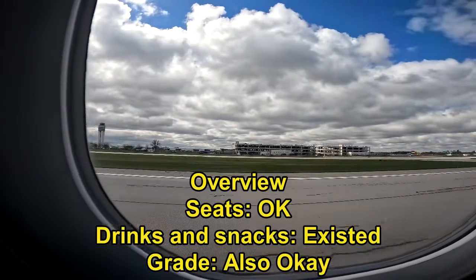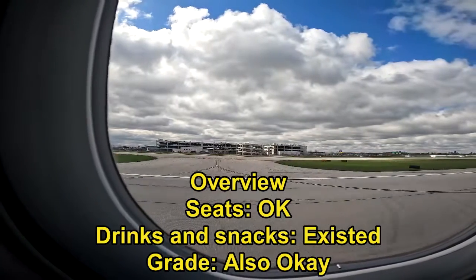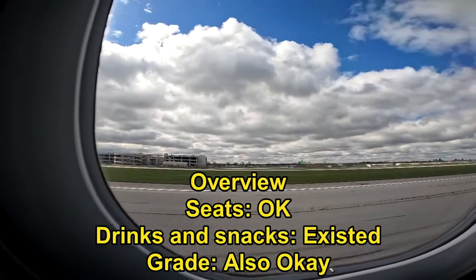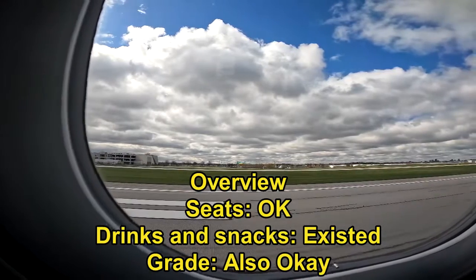Both planes were on time, not delayed at all. And it was pretty much your typical small plane first class experience on American Airlines. So overall pretty solid, no flaws. And yeah, it's an overview of just two really short flights in first class and kind of what you can expect.